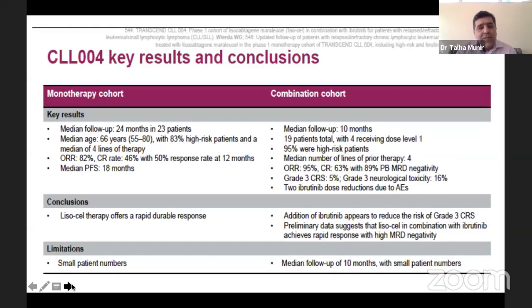This is the data presented at ASH last year as well. Very small number of patients. And what I can say on this data is that the response rate has been good, but it is a very highly selected group of patients. And if you add ibrutinib with the CAR T cells, that appears to make a difference.